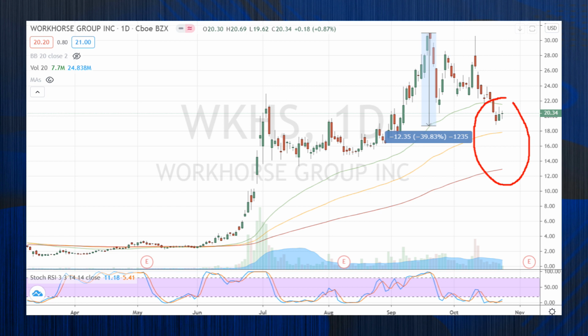We did try to break past that 50 moving average though, the green line, but that failed, and that indicates to me that this has now become a level of resistance for the stock. Okay, so that was a lot of technical jargon, I guess. So let's talk about it in simple terms. If you're looking at Workhorse stock today, $22 per share seems to be a point of resistance. That's where a lot of sellers are selling the stock. Buyers are not able to push it past that level.